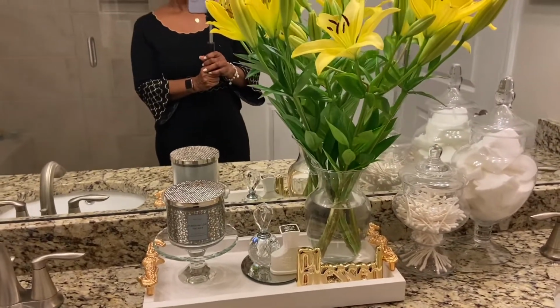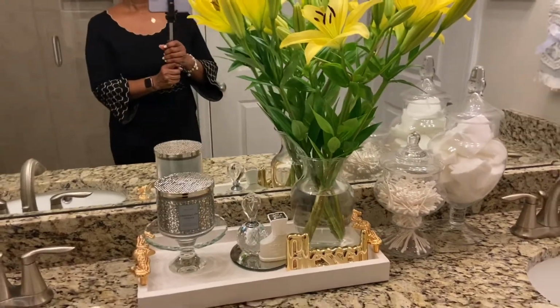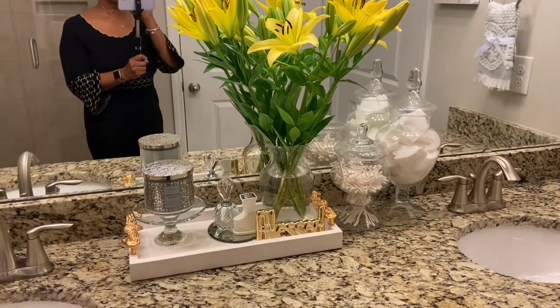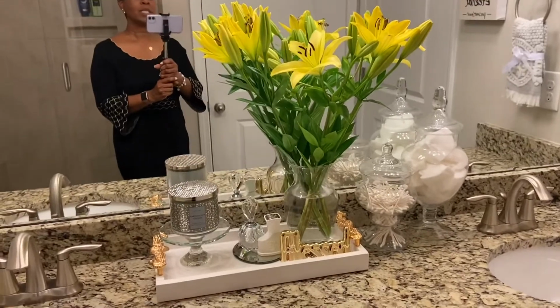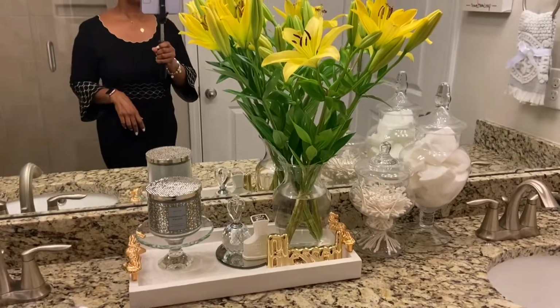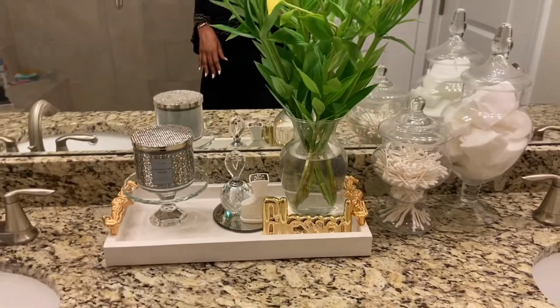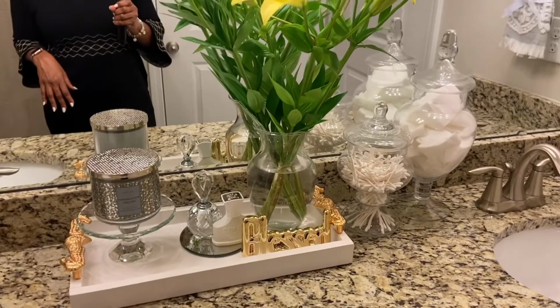I hope you like it. I am really enjoying the spring look of it and the brightening of my bathroom. I just switched out, I had red accents in here really since Christmas. So it's really exciting to see spring decor coming in. So here we go. I hope you like it.